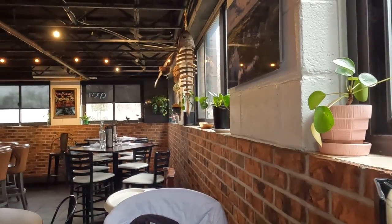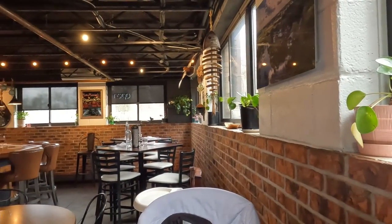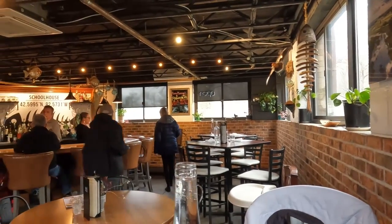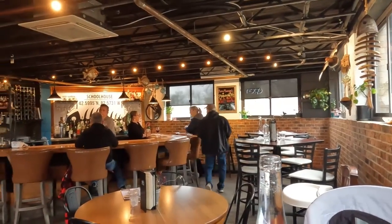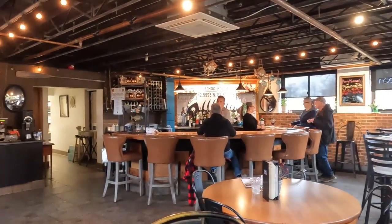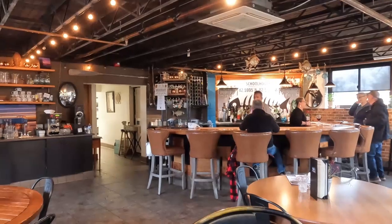This is just a quick panorama view of the dining area. This was the cafeteria when it was actually a school. There was a kitchen back there that they used. I think they probably added the bar for the actual restaurant.